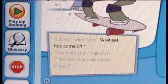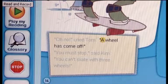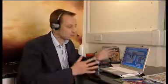"Oh no," cried Tom. "A wheel has come off."